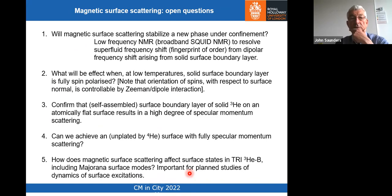So there are a number of open questions around magnetic scattering, probably the most important of which is as yet unanswered. How does magnetic surface scattering affect the surface states, these Majorana-like cone of surface modes that's predicted for helium-3B? And that's going to be important for future studies of the dynamics of those surface excitations.